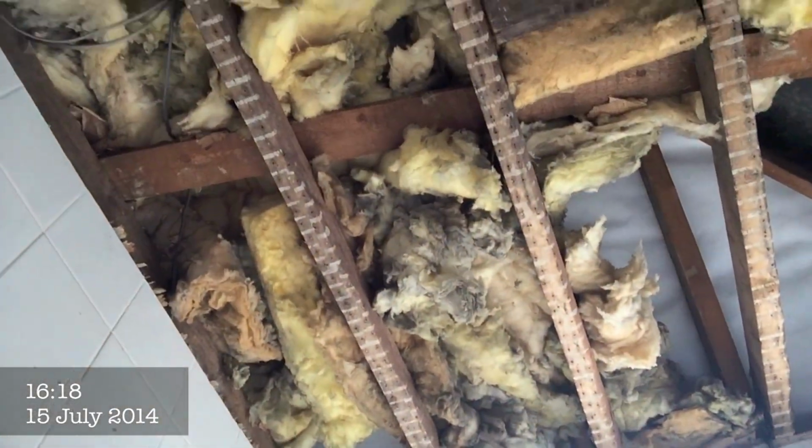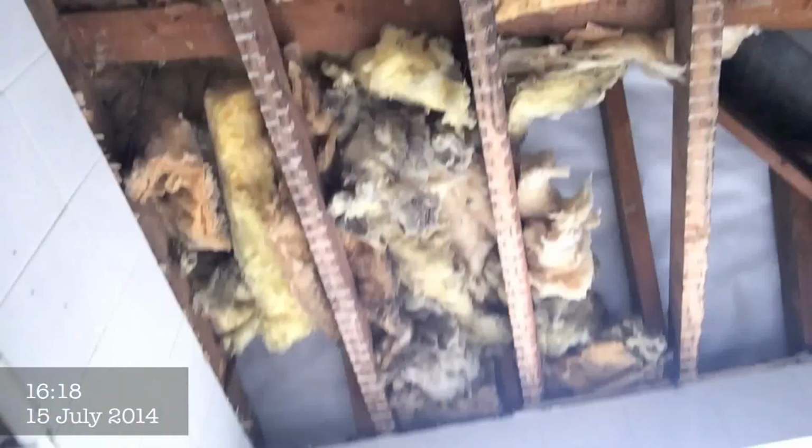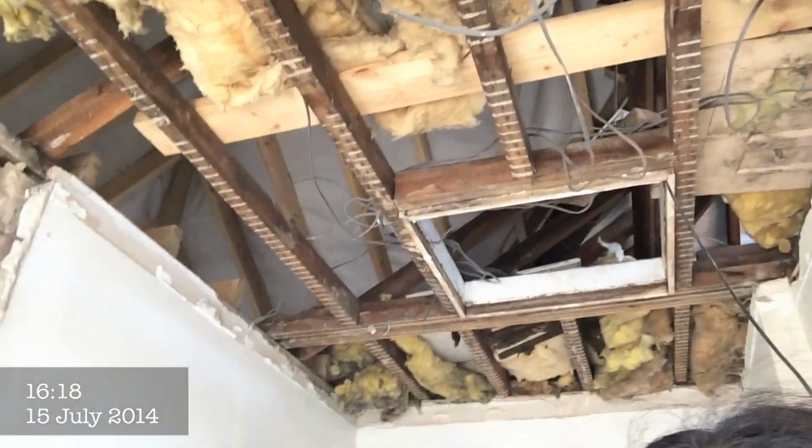Okay, so we had no plans for doing any of this stuff, but look what they've done in the roof. They took the ceiling out in the hallway, because they're going to put in a new loft hatch, one that is much more accessible than getting on these steps, hauling yourself up on that banister, and then hauling yourself up into the loft space. I've never been able to go up there because I'm scared of heights.